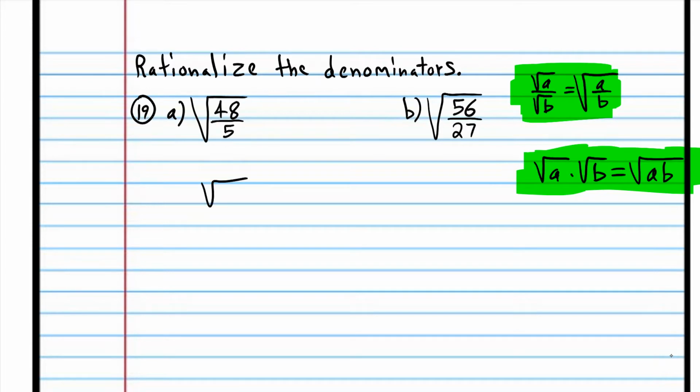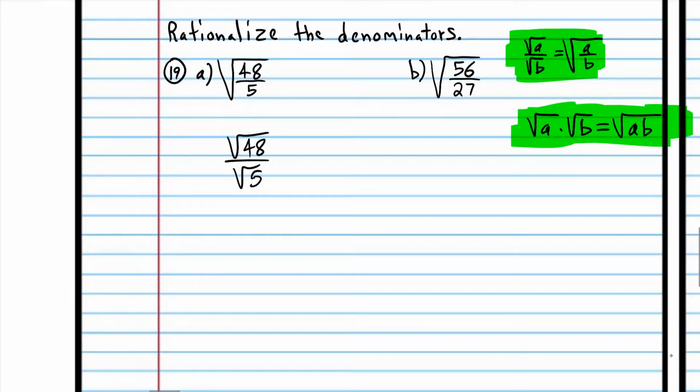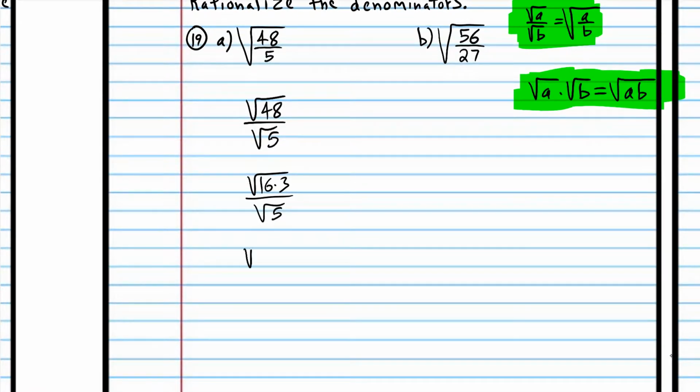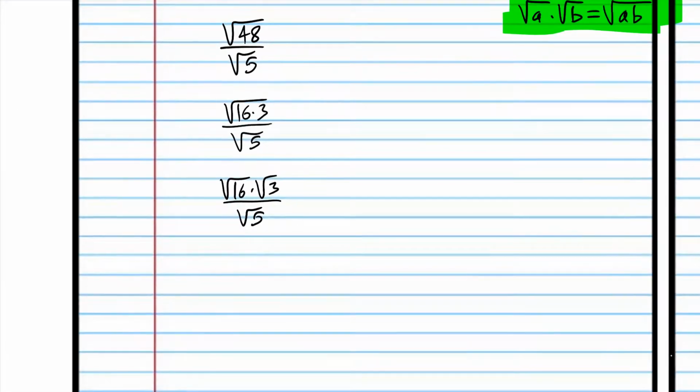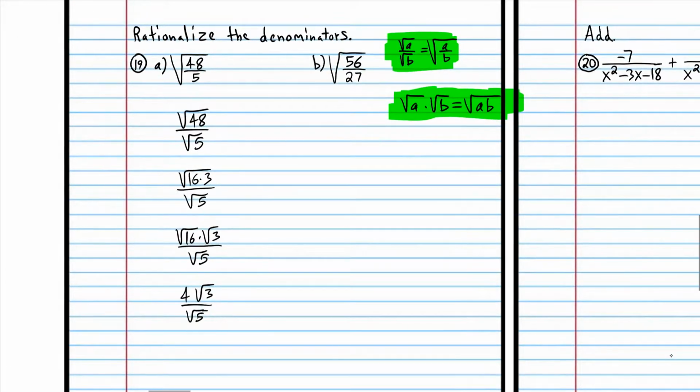So first I'm going to use the green principle there. And then I'm going to pull out the perfect square factor, and we're kind of pressed for time here, so I'm just going to factor that to 16 times 3. Again, you can just use a factor tree to show why that is. And then we have root 16 times root 3 over root 5. Root 16 is just 4. So we did it. We pulled the perfect square factor out of 48.